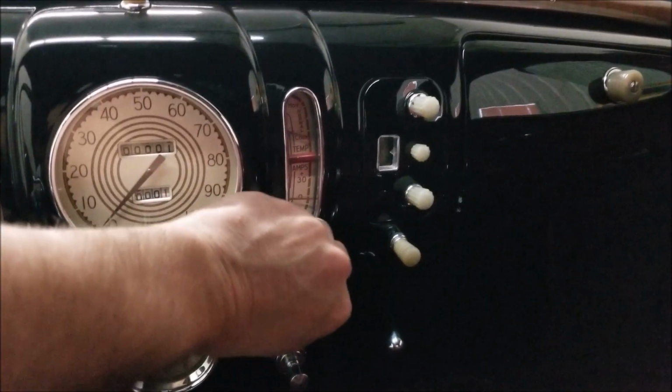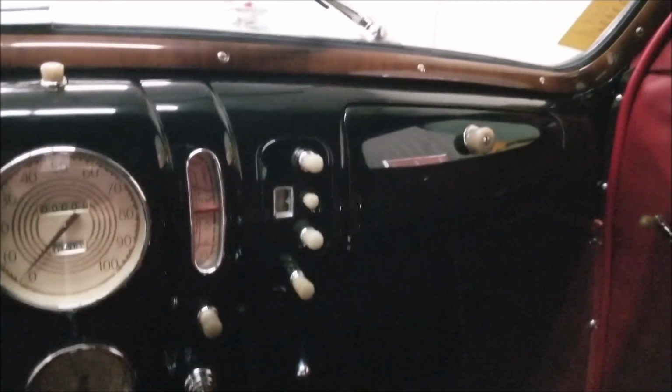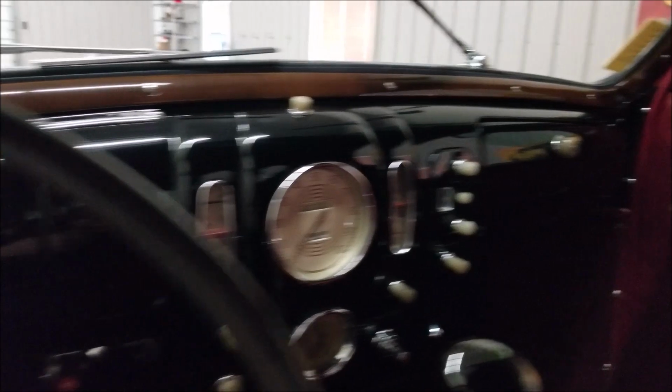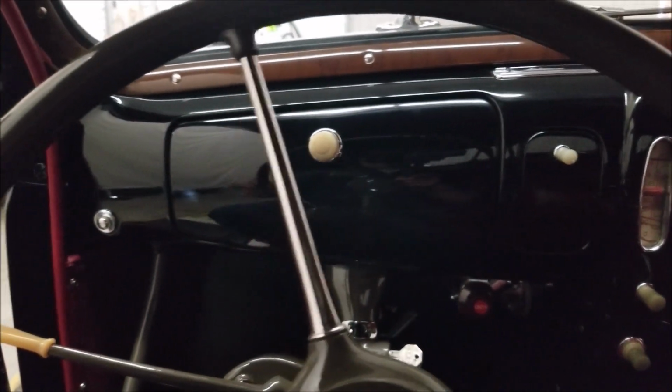Choke over here. That is obviously hooked up and working, but just beautiful stock dash in this car too. Again, 3-speed manual on the floor.